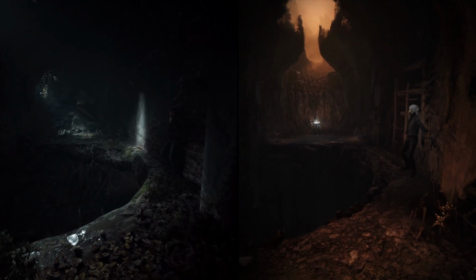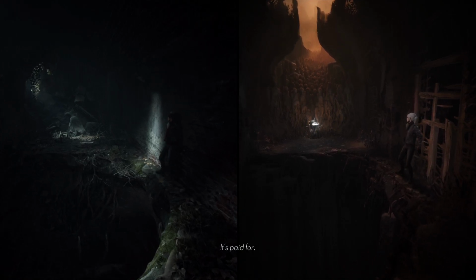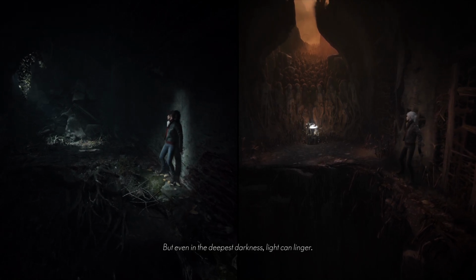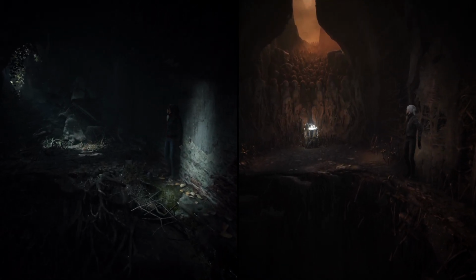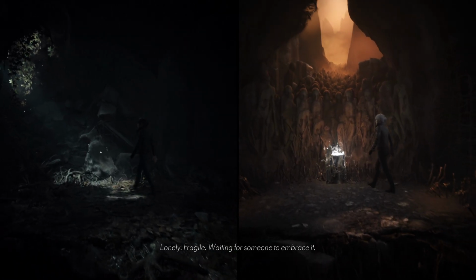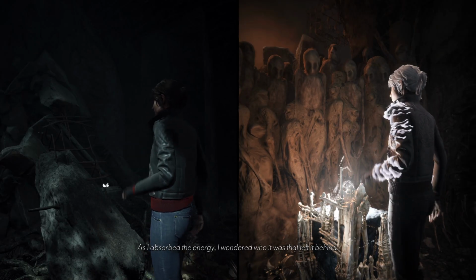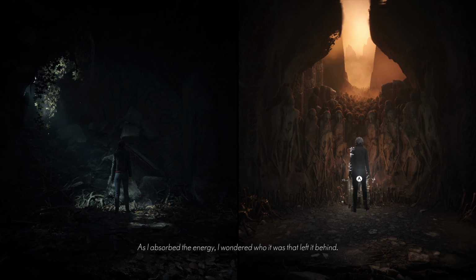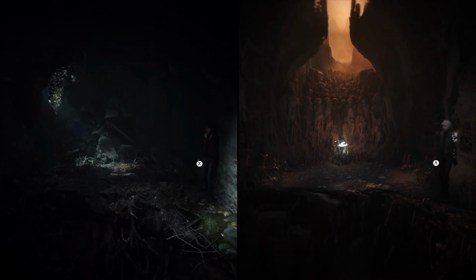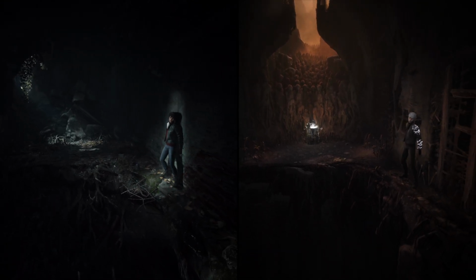Figures, I guess. 1,000 years of history doesn't just happen. It's paid for. But even in the deepest darkness, light can linger. Lonely, fragile, waiting for someone to embrace it. As I absorbed the energy, I wondered who it was that left it behind. A dying soldier whispering the name of his beloved? Or maybe just glad to be done with this world.